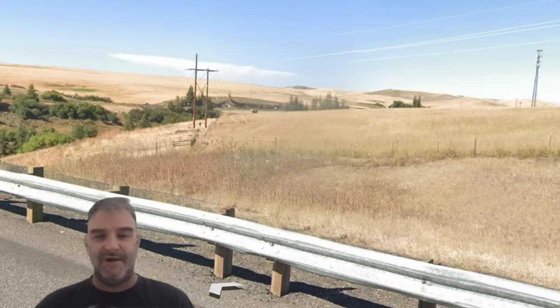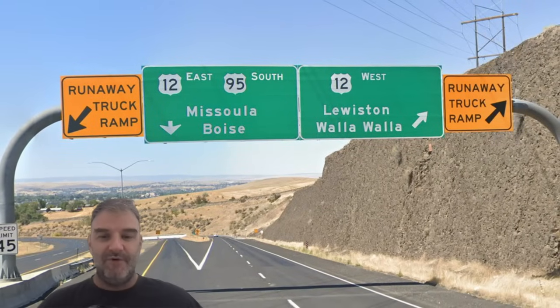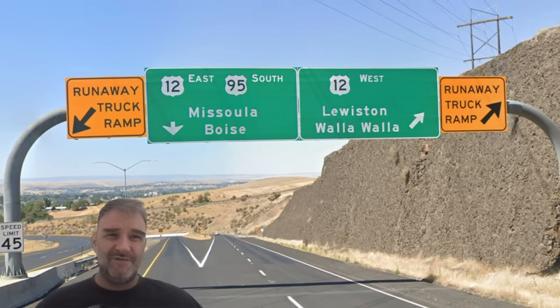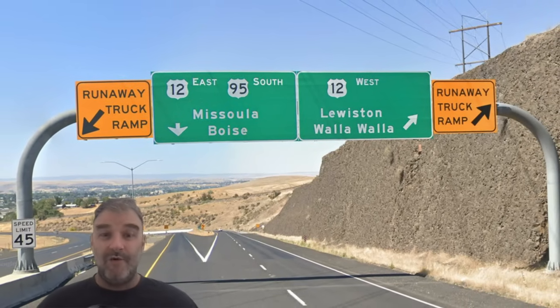We are extremely close to it at this point. Now we're going to be meeting US 12, so US 12 signed for Missoula and Boise. So they can sign 12 for Missoula, but they can't sign I-90 for Missoula? Weird. 12 West, Lewiston, and Walla Walla.